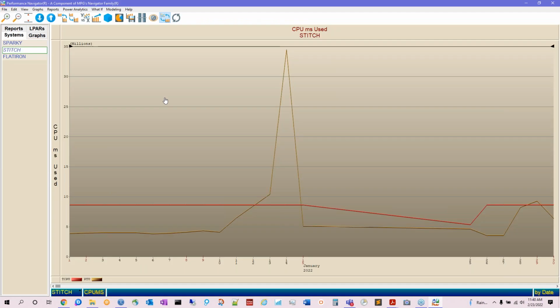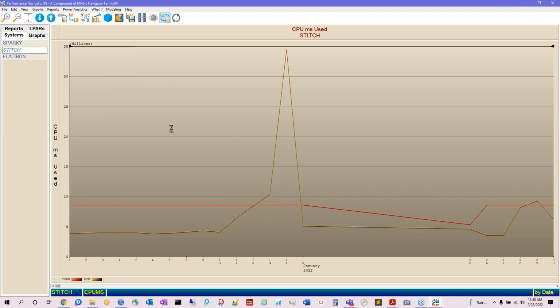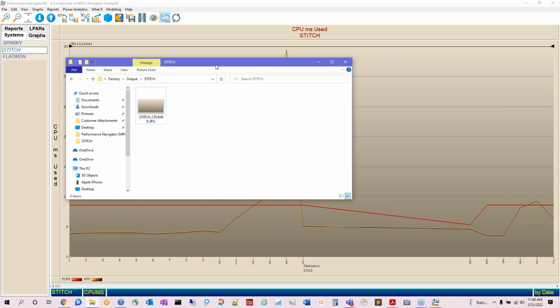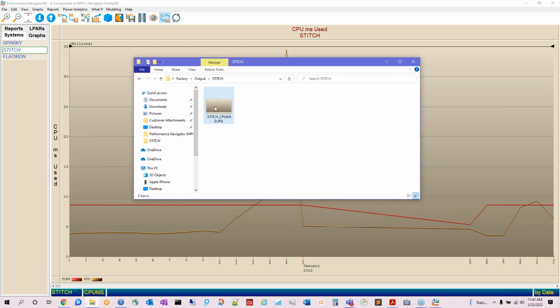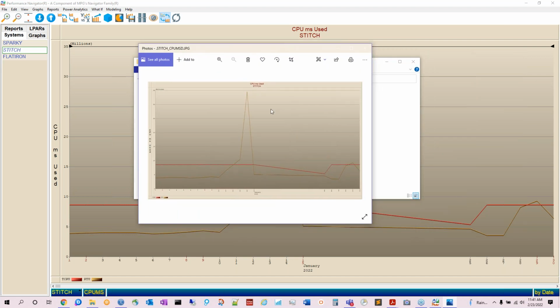In order to get it to where you can send it out, you go back to File, Report Set Production, save to disk. Again, select that report set I created. And I'm going to give it a little time to run. And then it's going to save wherever you decide to save it, but here is the directory I chose to save it in. And here you can see I have my graph.